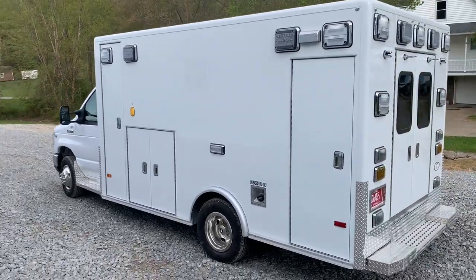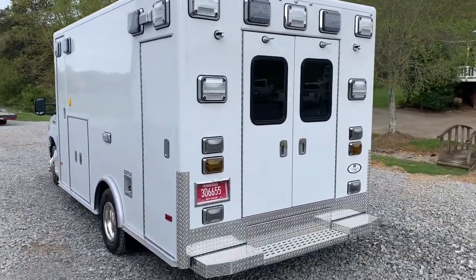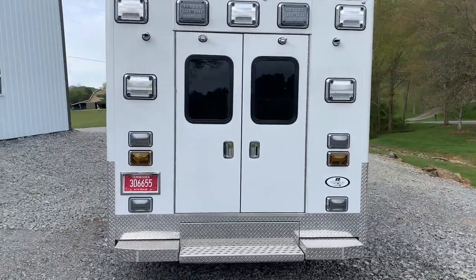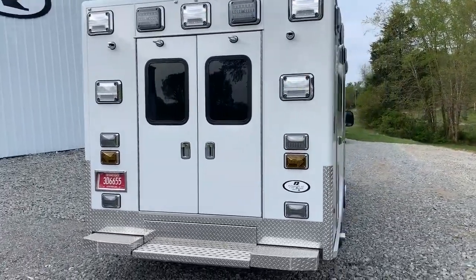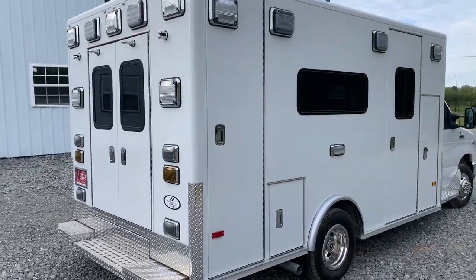It has new paint, new rotary latches, new paddle latches, new gaskets, new wheel and siren and speakers, new wheel and LEDs. It has a new trip light inverter and charger. It also has a new HVAC system.